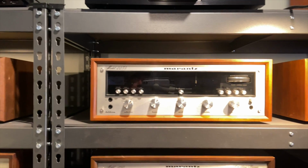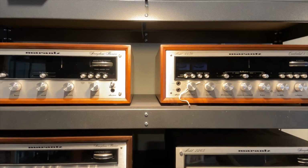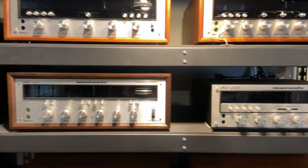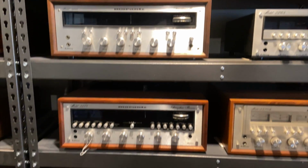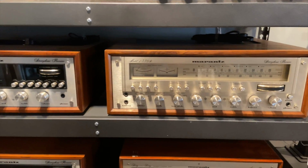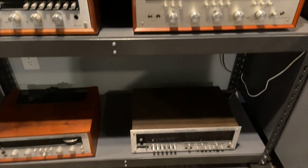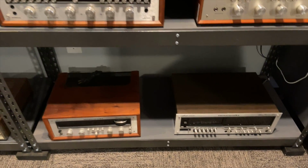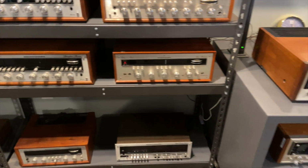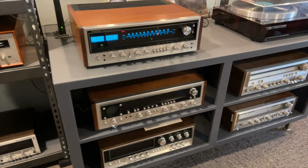And then my section of Marantz. Lots of Marantz units here, all from the classic silver face era. Have most of the 22 series. Then a really beautiful, beautiful 2330B here. And a few more Marantz as we go down. Again, I plan on coming back and doing a more thorough review of them, but just thought I'd give you a quick look at what's in my main room here.